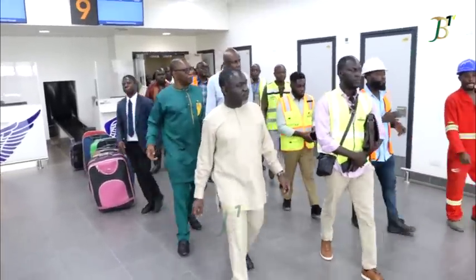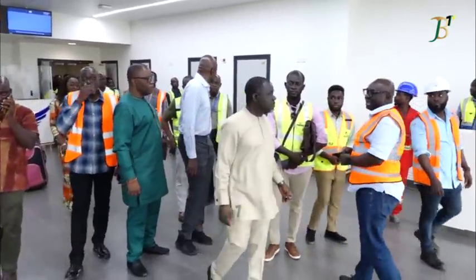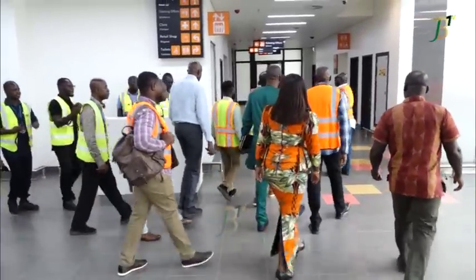So there are rooms here. This will be allocated to cocktail and workers. We can go this way. So it's all signposted.